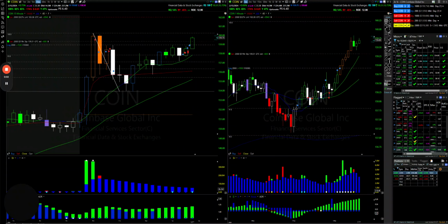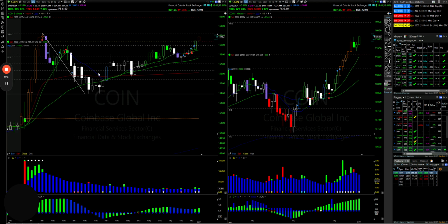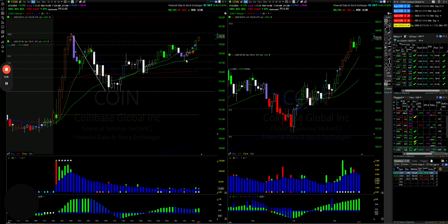Okay, so I have coin here long. It's got this cup here, a little bit of a cup and handle, right? So I had this handle dip. If you look at it on 5 minute, you can see it a little bit better. So cup and handle, right?